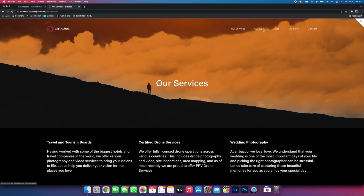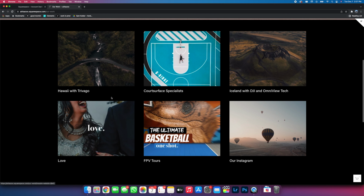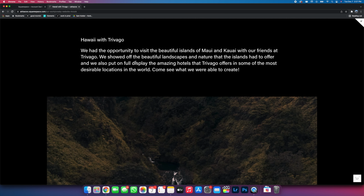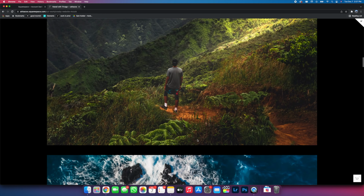That's honestly my favorite part about this template, and one of the main reasons that I picked it is that if you go here and then jump into any of the jobs that I've done, like this was a job that we did with Trivago when we went to Hawaii and we had a chance to capture a bunch of awesome content, and I had the opportunity to describe that here on my website. And then if you scroll through, you can really see all the specific images that I took on this trip. And yeah, I've done that with a bunch of sections.